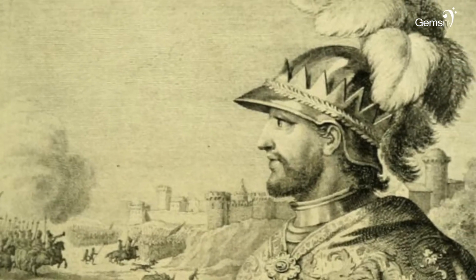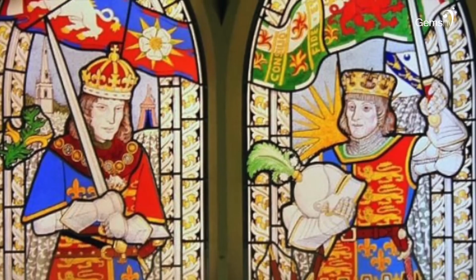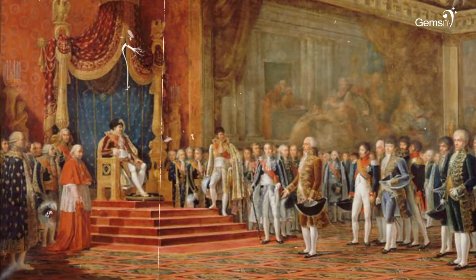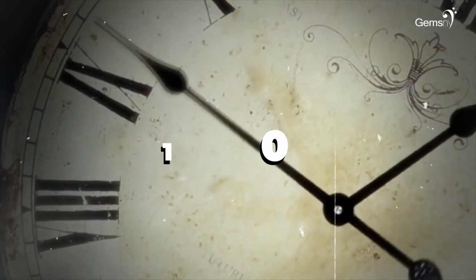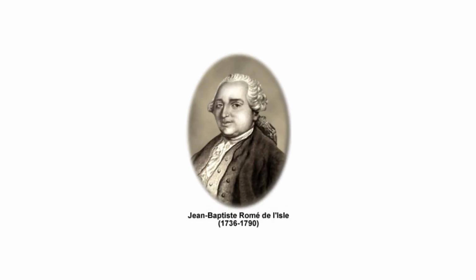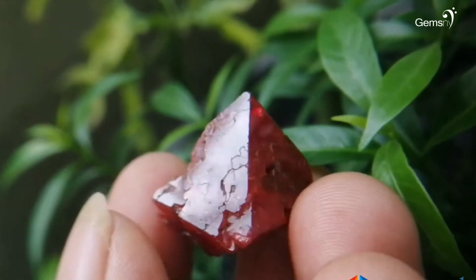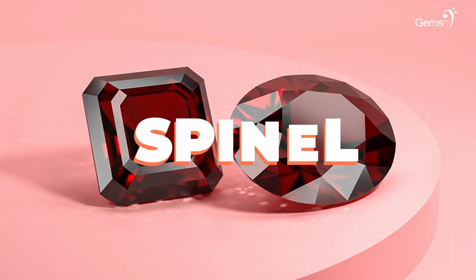Spinel is a historic gemstone that has adorned many kings and emperors in ancient times. Some mines were used for supplying spinels to royal courts from Rome to China. However, the best part is that prior to the 1780s, spinels were confused with rubies. It wasn't until 1783 when mineralogist Jean-Baptiste Louis-Rome de Lisle first identified spinel as a different mineral than ruby that the world came to know of spinels.